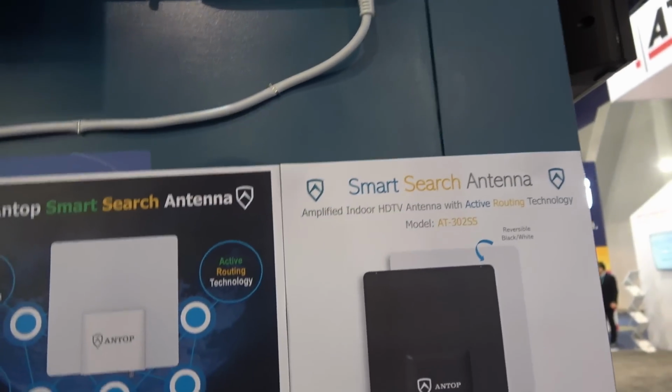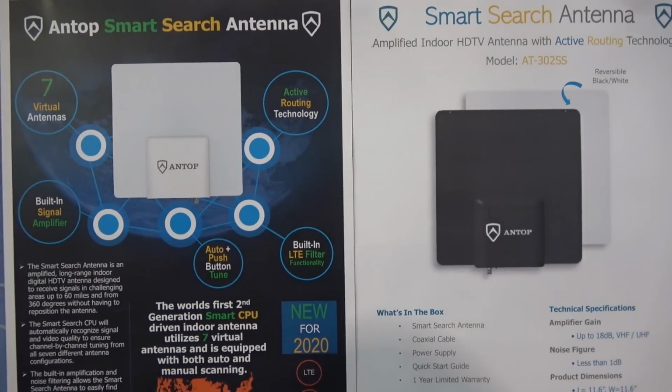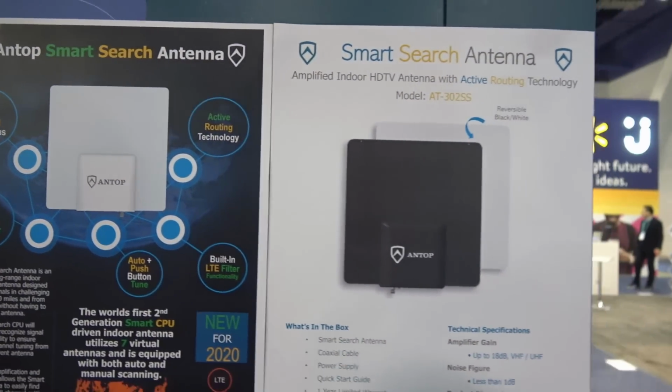Most antennas just are one antenna that they try to tune as best as they can to cover as many of the different possible combinations as possible.